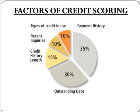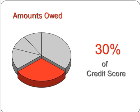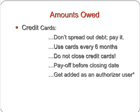You'll hear a couple different names on it, but in a nutshell, it's the amount of debt you owe and different variations of that. This is 30% of the credit score, so it's a pretty big chunk. It's the second largest chunk that the FICO scoring model actually looks at. And here's pretty much how it works.